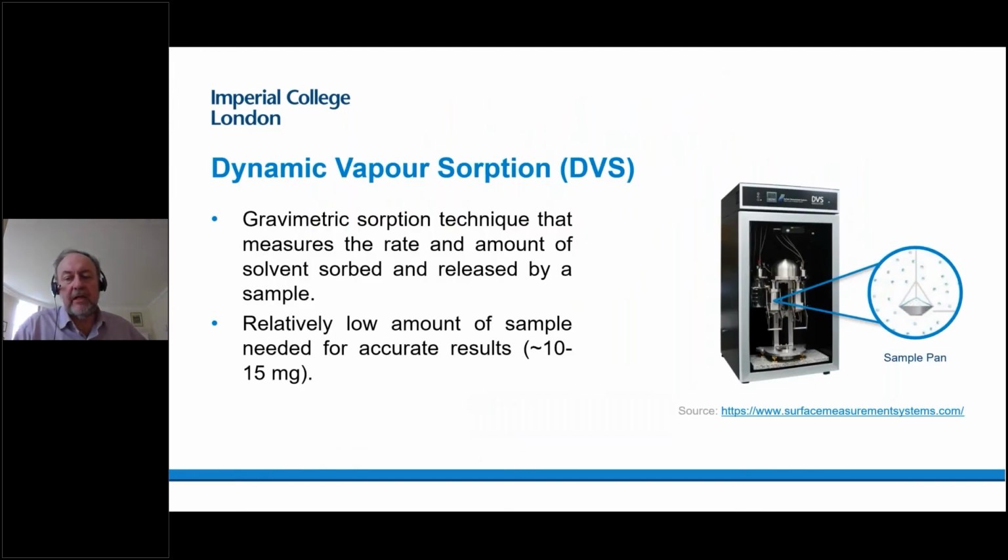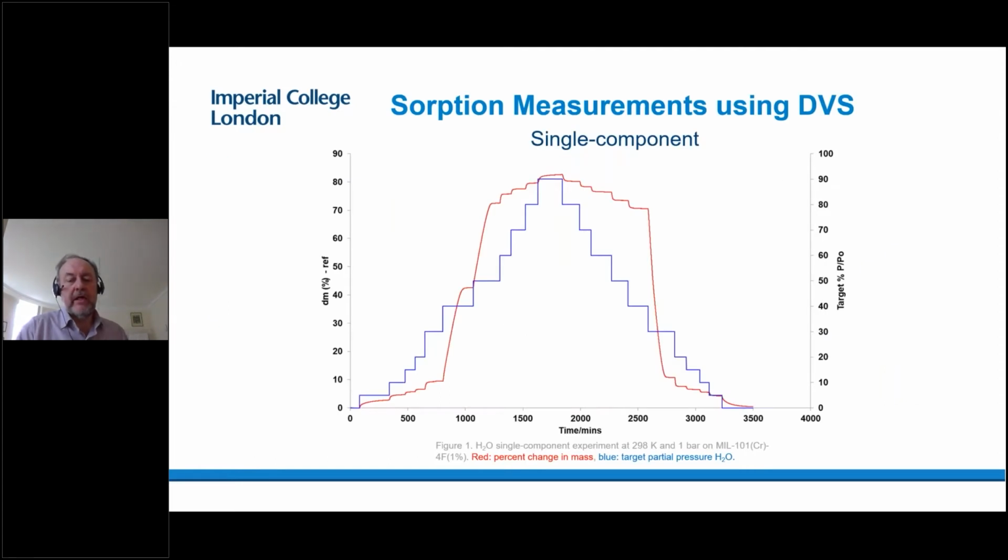A 10 to 20 milligram sample is typical, though we can run bigger samples, and we can set that up automatically to measure the isotherms we want. So let me start by just showing you some typical kinetic data we would obtain for a material. What I'm looking at now is a MIL 101 based material, and I'm showing the kinetic data.